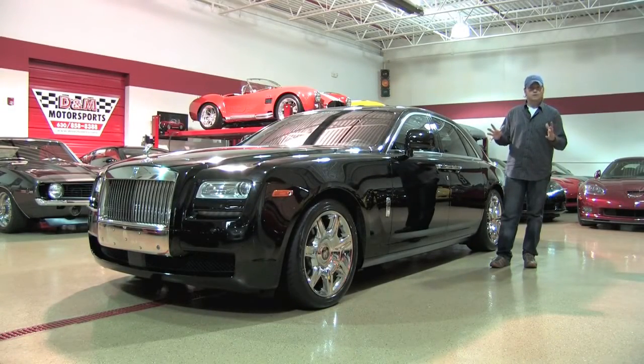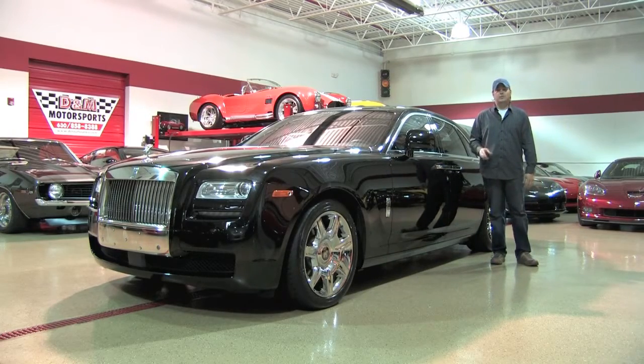Yes, we have another Rolls-Royce in our presence. This is a 2010 Rolls-Royce Ghost.